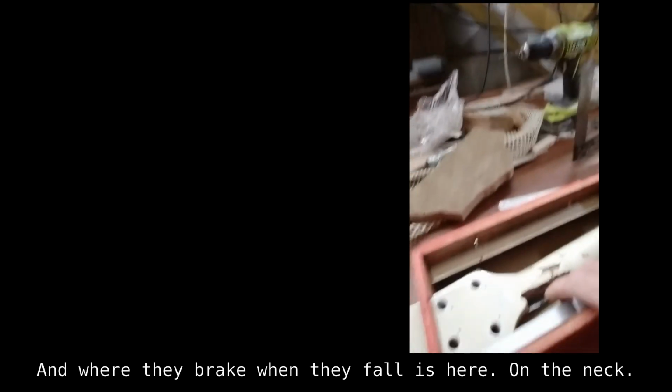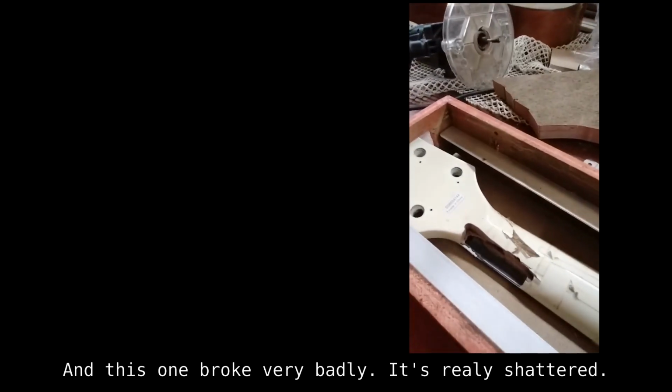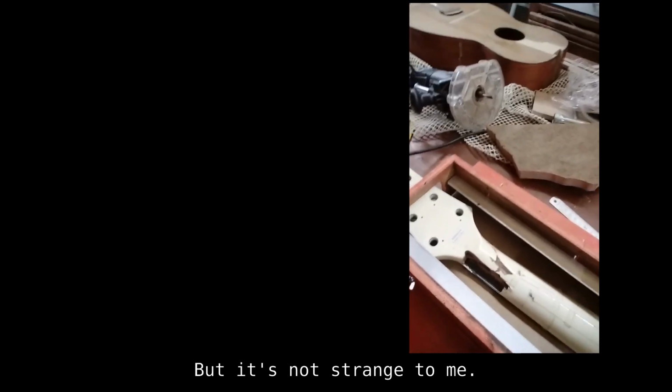Anyway, he brought it to me, he was drunk one night. It's a kind of punk band, and they were playing, and the guitar fell over, and it's classic with these guitars that where they break when they fall is here on the neck, and this one broke very badly. It's really shattered. There's a lot of wood missing. It's a mess, really badly broken, and so I'm trying to repair it. Now that might seem strange for a contemporary artist to be doing that, but it's not strange to me.